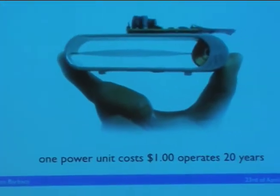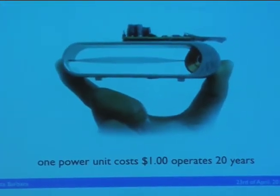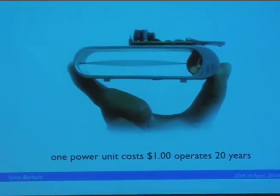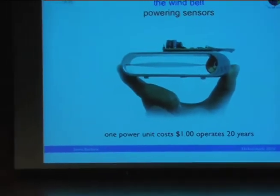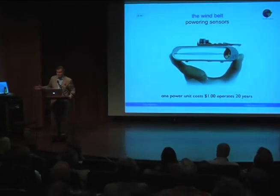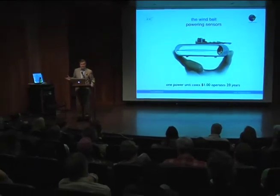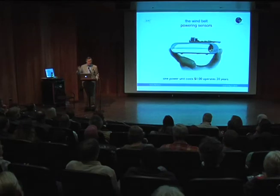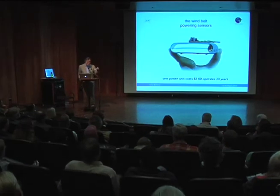Now this one unit costs $1, operates for 20 years, and eliminates the batteries. It eliminates the maintenance. And we don't have to worry anymore about recycling the batteries because there are no batteries. Now, instead of investing all these billions in the green battery, why not invest in no battery? I know, Kleiner Perkins, you put all that money already in those green batteries, so you're going to push them anyway. You know, this is a reality.